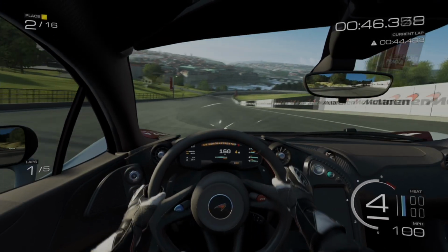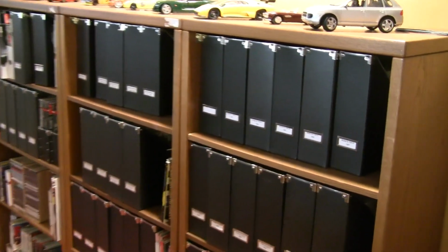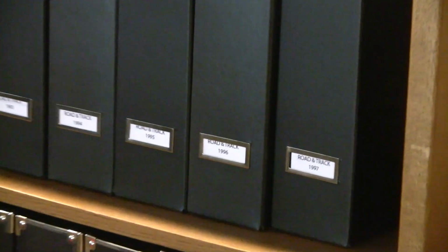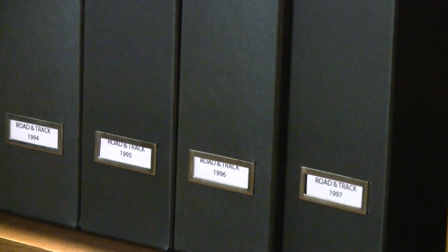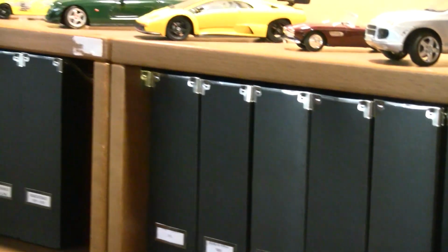So a little bit more about the cars. As we were walking through, I saw this library of magazines, Road and Track, and they have done extensive research on all these cars, and I'm sure they've checked out how they've been tested in Road and Track and stuff like that. But here's a shot of their library of data from magazines and stuff like that.